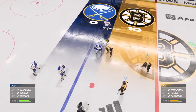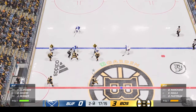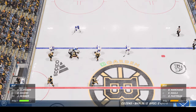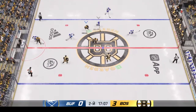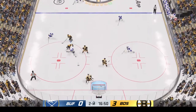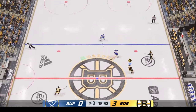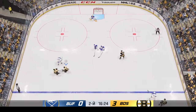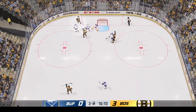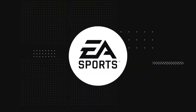Lots of time left in this period. And the ice has been tilted to this point. 3-0 is where we sit right now. The Sabres win possession here in the open ice. Takes the pass. Lets it fly. And he comes up with it. Slides it quickly to Marchand. Sends a pass over. Scores! They came, they saw, they took advantage of the rebound and scored.